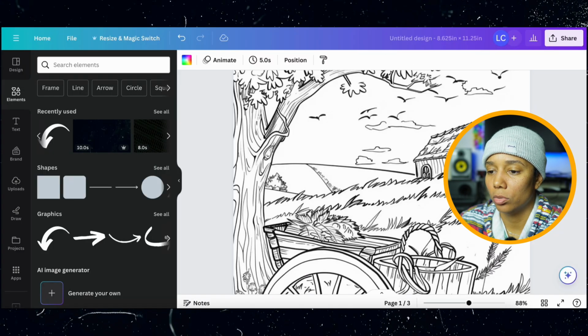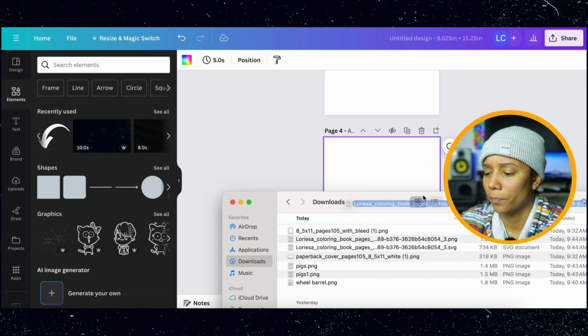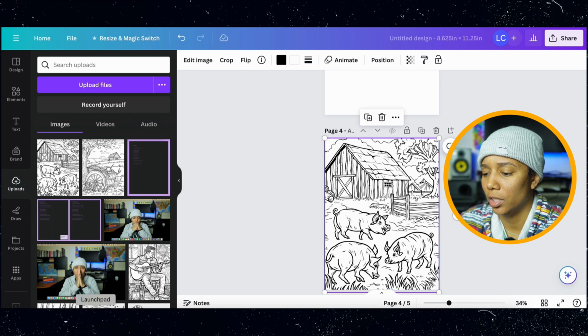And what we're going to do now is head back over to Canva so you can see the difference in quality. So this is the one from Vectorizer, and you will know because it has an SVG at the end.